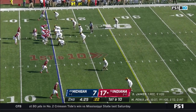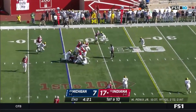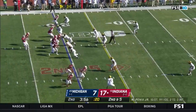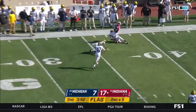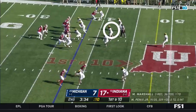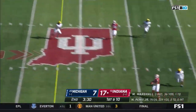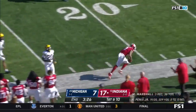Speaking of gimmies. James running hard to the 20. Hard count works again. Unbelievable. Penix again finds Orlando, taking advantage with Marshall. Converted four of those into long completions. Penix well protected here. On time and rhythm, he's got Freifogel for another big gain into Michigan territory.